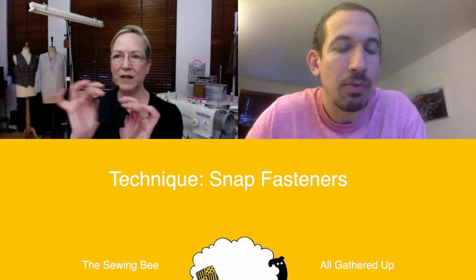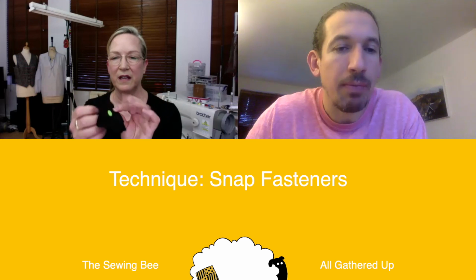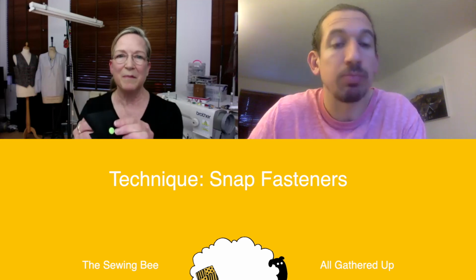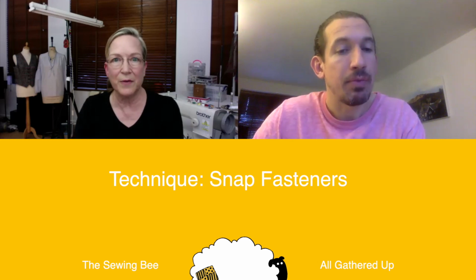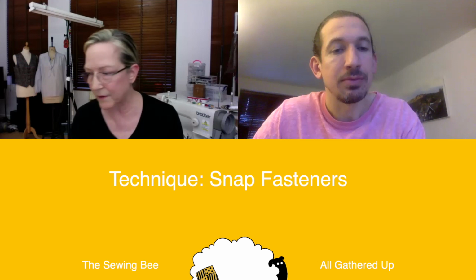So I snapped together two fabrics. One is a really lightweight jersey knit, and the other one is two layers of leather. Wow, so you put it through. Of course you get it through, because it's actually quite a clever thing.